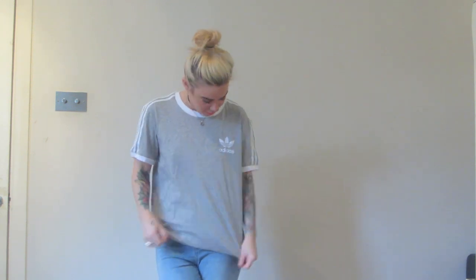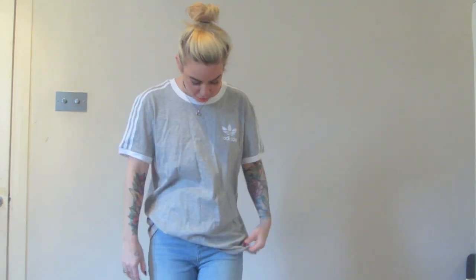The fit, I'm going to show you in a minute. It's really, really nice. It's not too oversized, and I got this one in a size 8. Simple, classic, grey and white, little logo, just quite oversized. I got this in a size 8, and I'm really happy with the way it fits. It's not too fitted, and it's not too oversized, so needs an iron. But for the whole purposes, I just thought I'd throw it on and show you what it looks like. But yeah, I'm really happy with this.